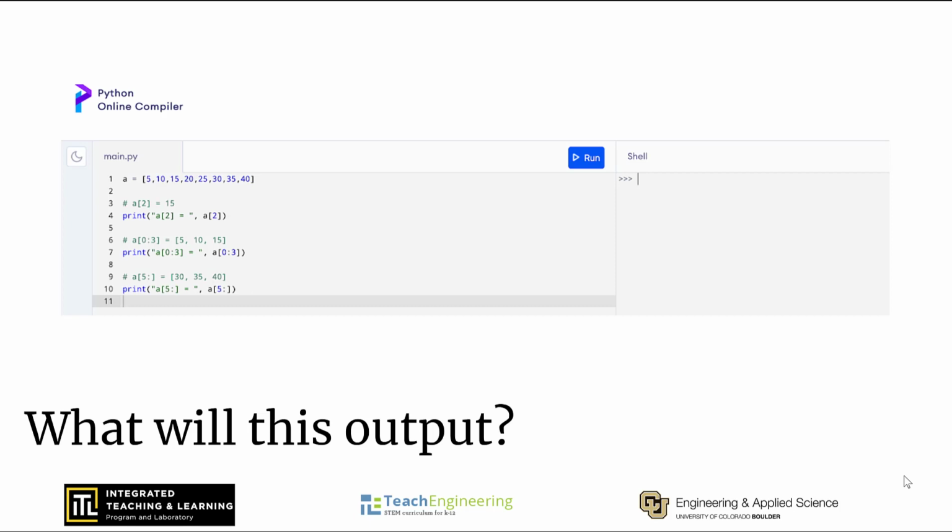Go ahead and type the following code into your REPL program and run it. What does it output?